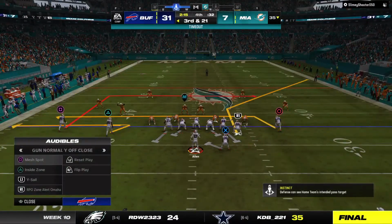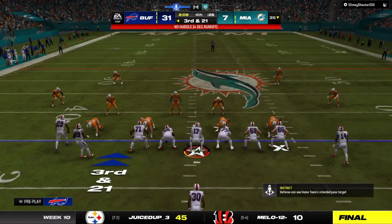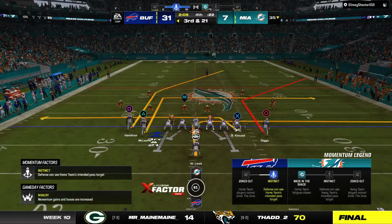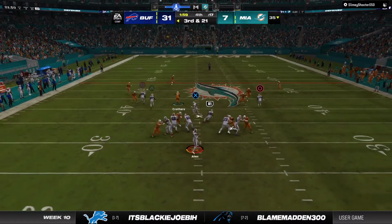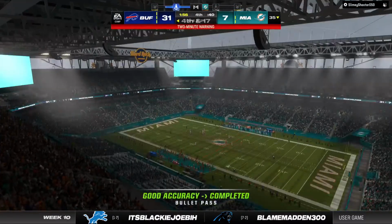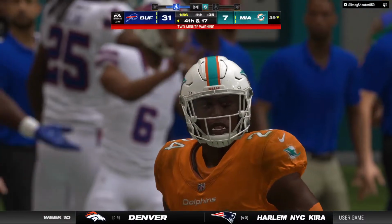The Bills on 3rd down. They've been near perfect, 4 for 5 to this point. This will be 3rd and a mile. Now Allen. A short throw pulled in by Kincaid. And we are inside of 2 minutes left in this lopsided affair.